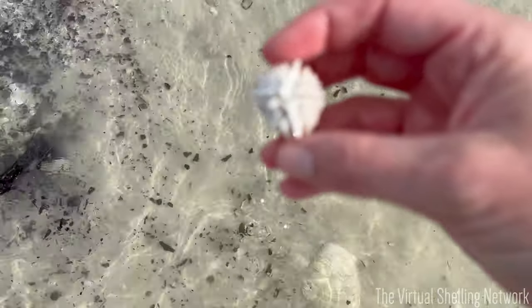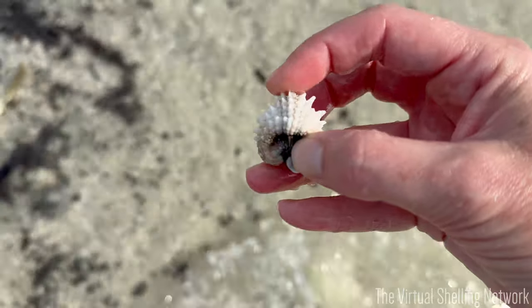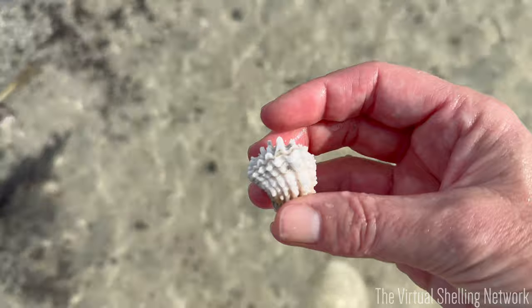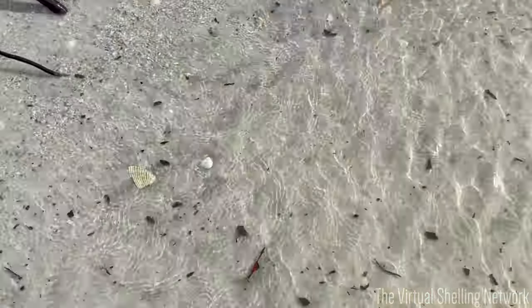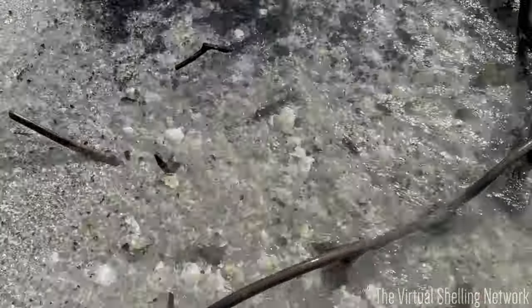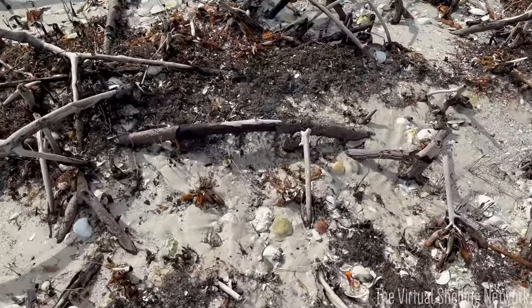Check out this spiny jewel box. It is alive. You'll know because you won't be able to open it. So it's nice seeing the live shells here. See what else we can find. Look at this pretty orange scallop.